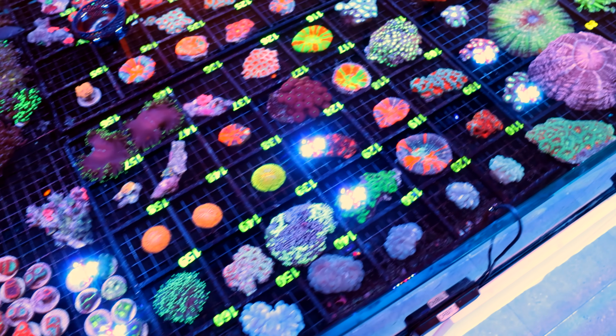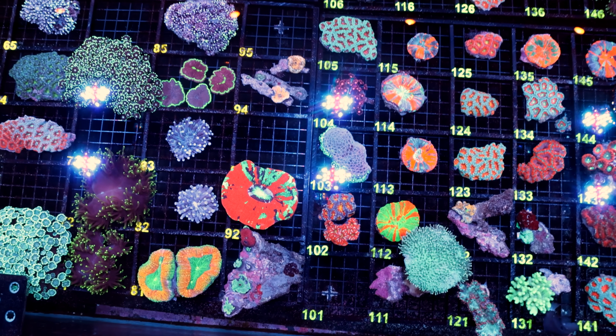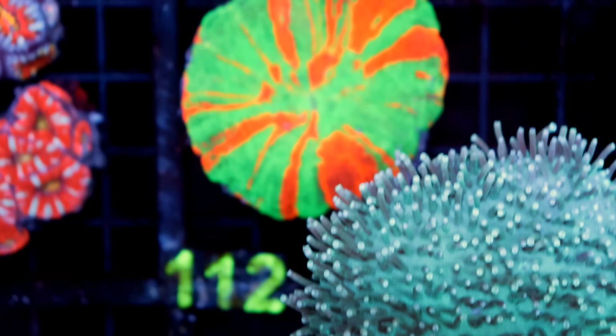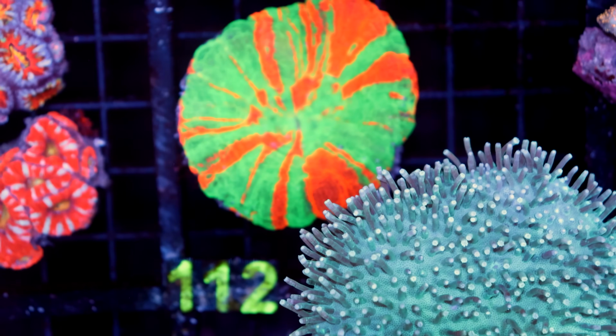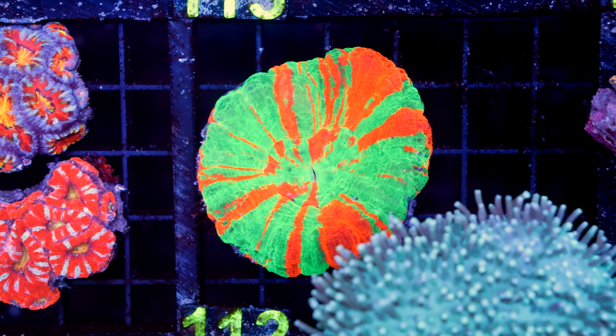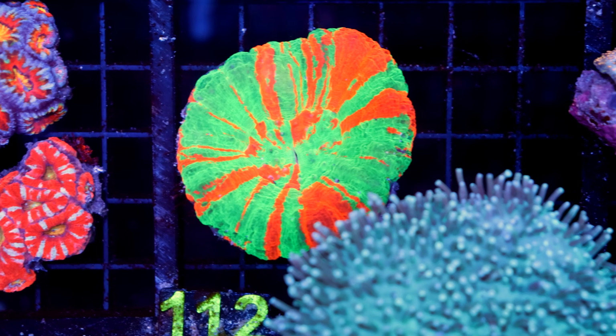Okay, now these new corals we got are from Australia. Why do we order corals from Australia? One, because they're beautiful. And two, there are some species that we really only find from Australia, or at least the nicest varieties. So that is going to be this one here for sure, which is the Scolymia australiensis. Somebody pull up the Latin name. Homophyllia australis.